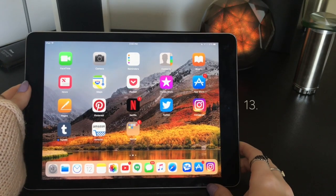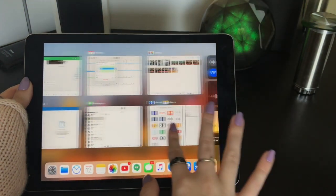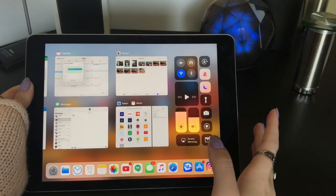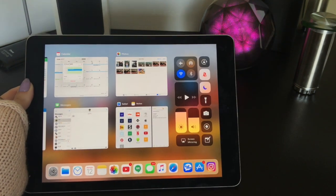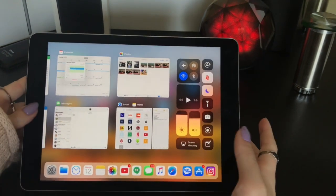Now the app switcher on the iPad is a little bit different than the iPhone. When you swipe all the way up, you get the app switcher and the control center. Personally, I wish that these were separate things. I want to be able to access the control center without having to access the whole entire app switcher.